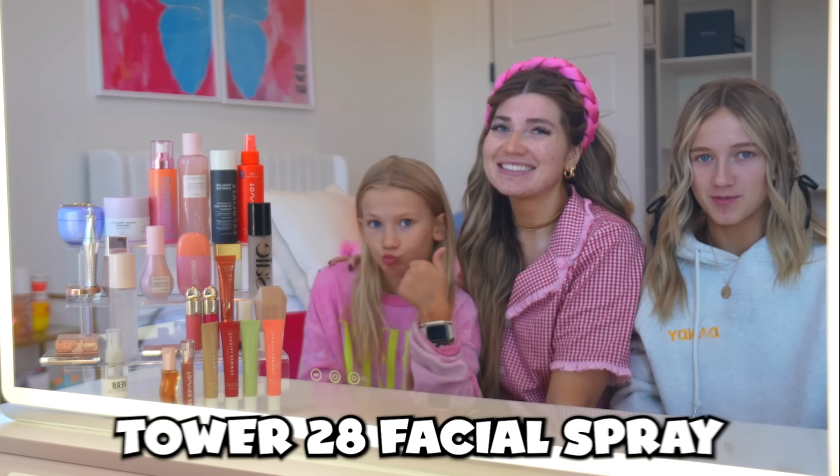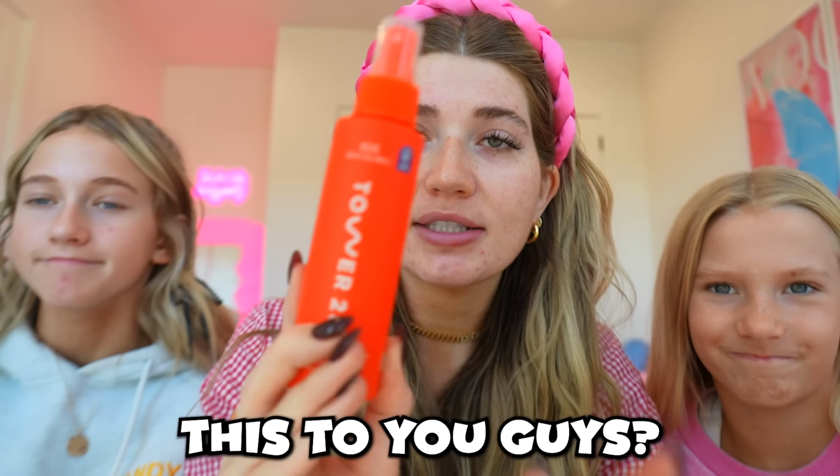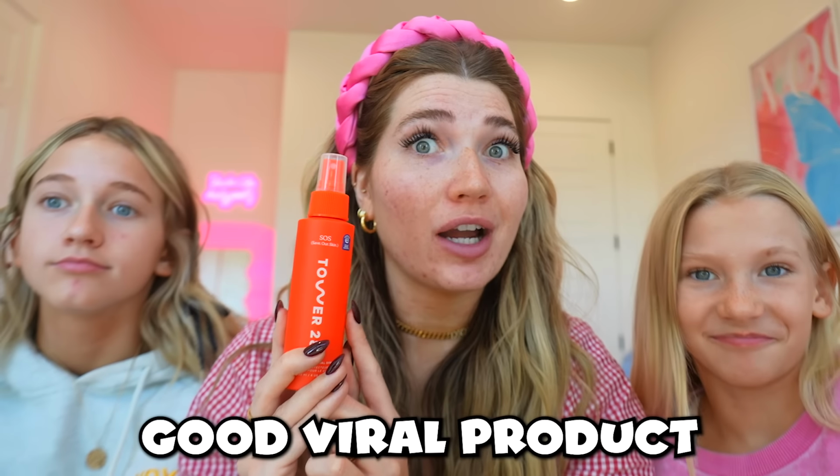Tower 28 facial spray. All right, let's all spray it on right now. Awesome. These girls have to wear this viral makeup to school, so let's hope it turns out well for them. Oh, that feels so good. Oh, I love this stuff. Oh my gosh, it is so refreshing. The smell of pool water is just. Would we recommend this to you guys? I would. I would definitely. 100%. So this is a good viral product.